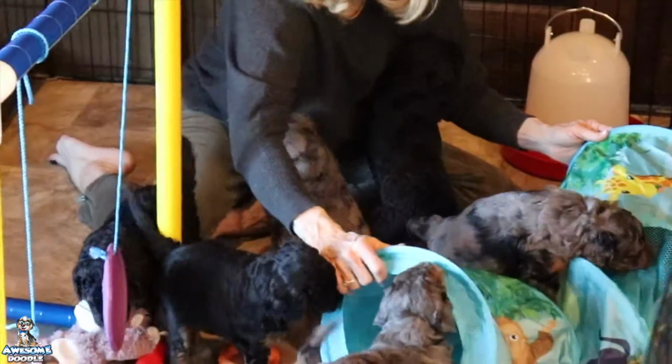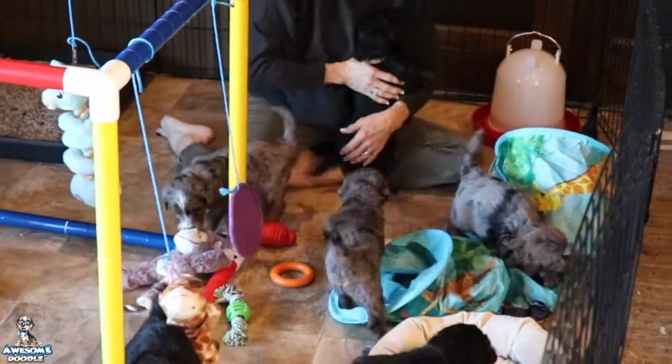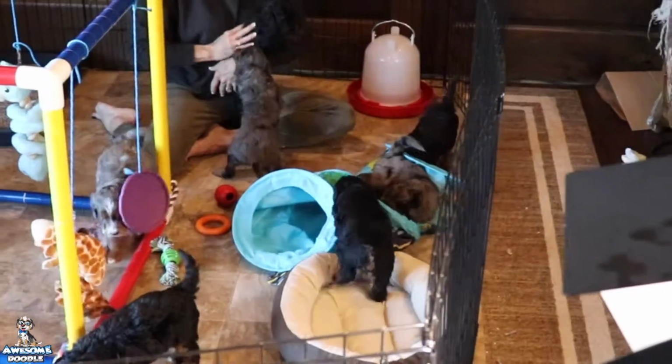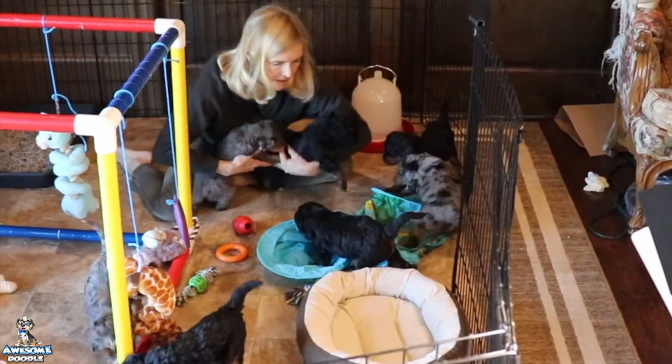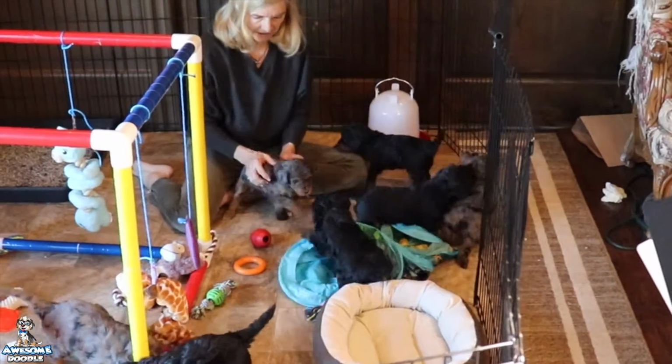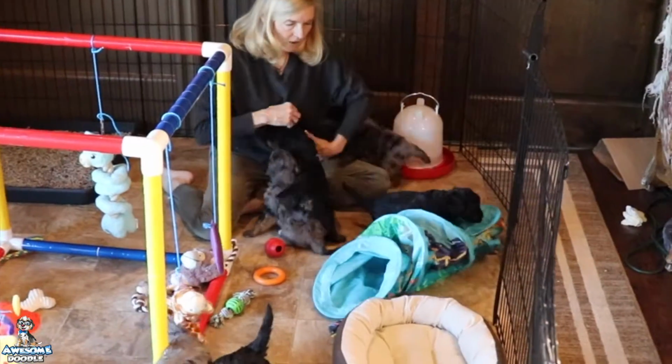Now, Luna has decided she's not going to crawl in it, she's going to chew it. So, chewing, of course, is what they're going to do all the time. When they come home to you and it's just you and them, they're going to chew on you because they're going to think you're their little mate. So, you've got to be ready.